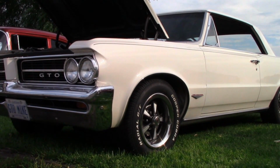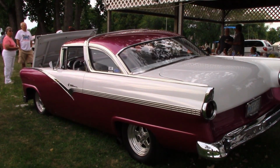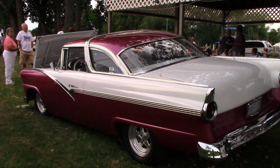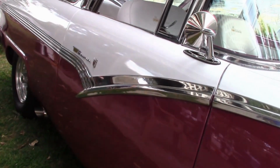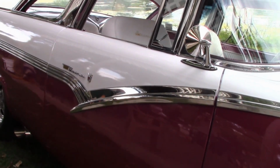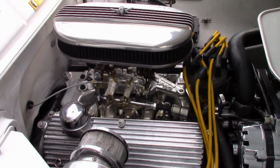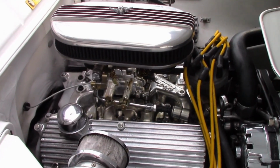Let's look at a few individual cars, starting with Muff's 55 Crown Vic. He's owned this car for a long time. Don't let the 56 Ford side trim fool you. This is actually a 55, as you can tell from the grille area. Here's a look at the engine and the custom interior.